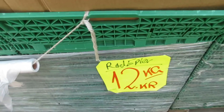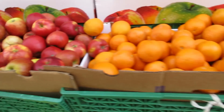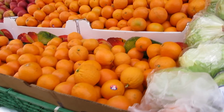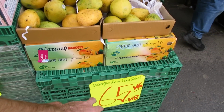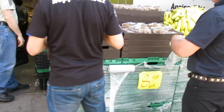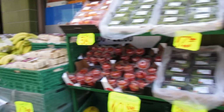Apples 12 per kg. $1.50 per kg. That's pretty cheap actually. 8 per kg. About $1 for a kilogram. Mangoes are more expensive. 65, about $8 per kg. Strawberries for 15, again $2 per kg.